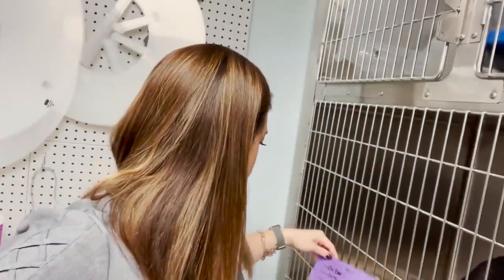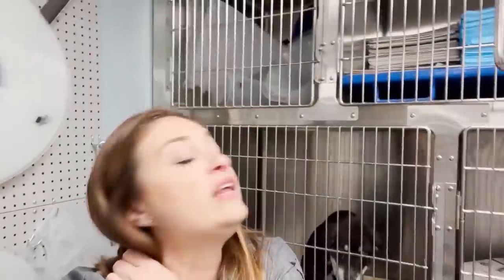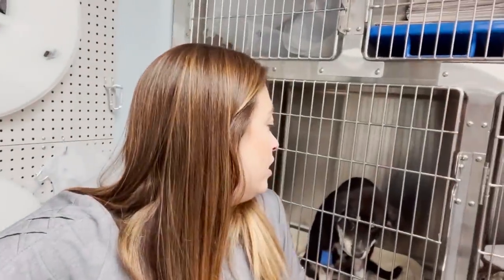Does he have a name? Oso Bear. Bear Bear. But this guy was supposedly found, we don't really know, and his face started swelling. So we are assuming, because of the time of year and the amount of snake bites we've seen, that he was bit by a snake. So we are going to go ahead and put a catheter in, an IV catheter, give him some anti-venin, and see what the heck is going on down there.